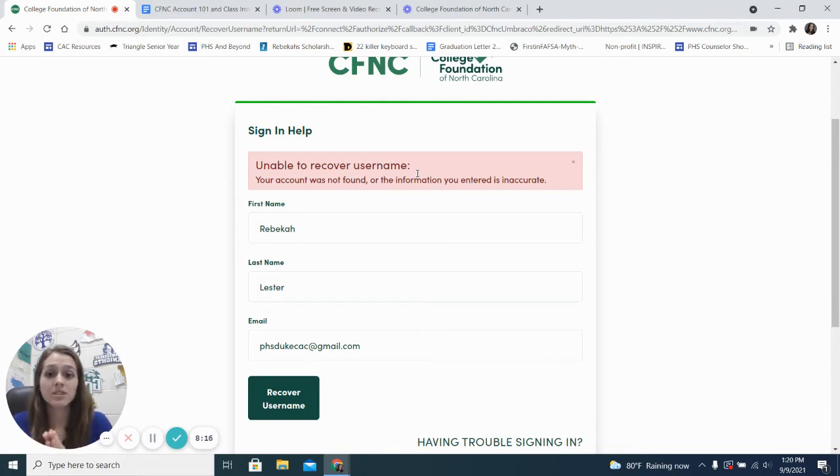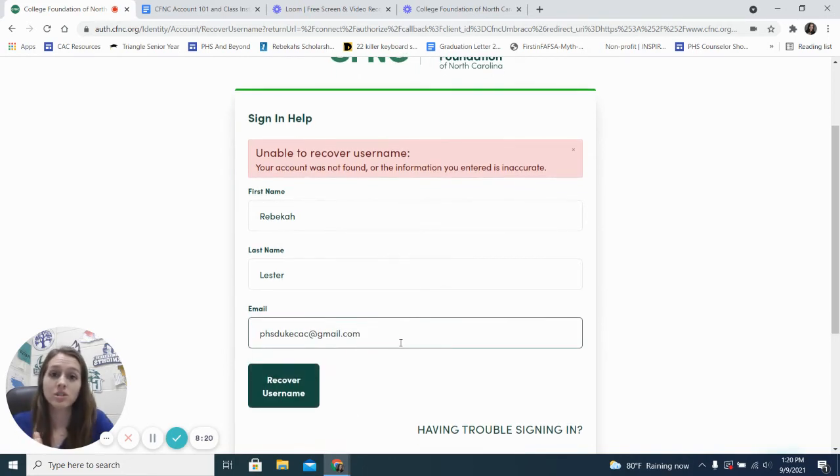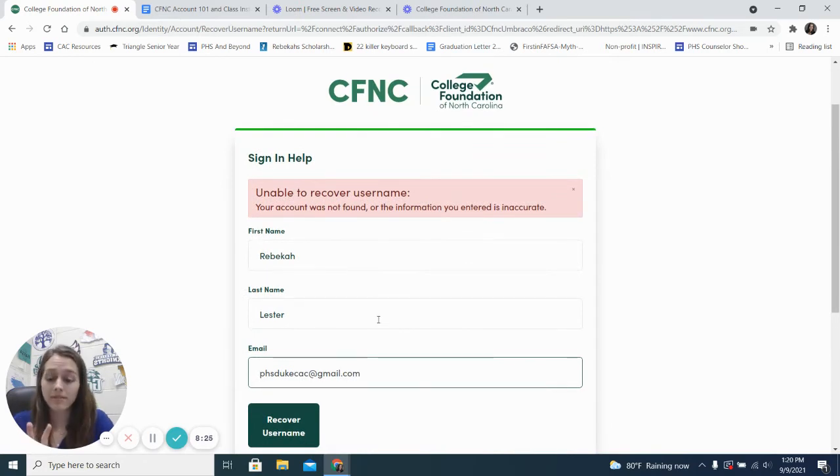If this is happening to you and you've double checked your email and all the information you've input, then this is when we're going to make you a new account. However, I'm going to strongly encourage you to reach out to me if this is happening, because I might be able to help you see if you have an account through my own portal. Most likely, if your student email is not popping up and letting you access your username, you don't have an account.